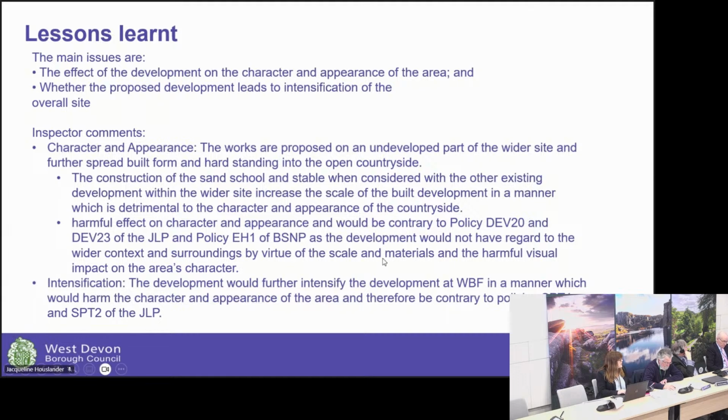With regard to intensification, it was an interesting debate about whether this type of development would be intensification, but in the end he came down to the view that it would intensify development in that area and consequently harm the character and appearance of the area. So that was that one.